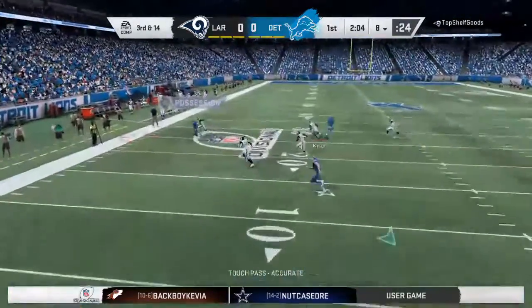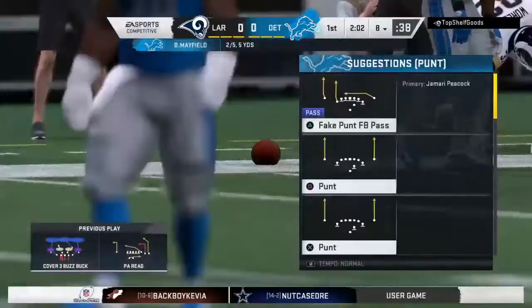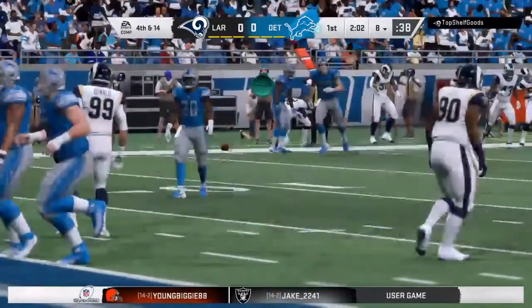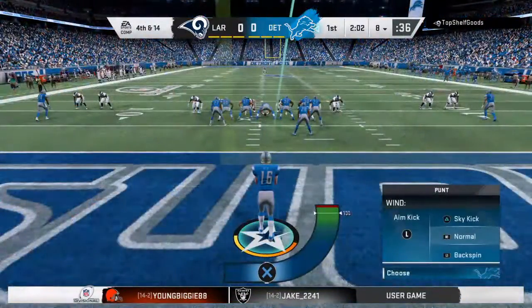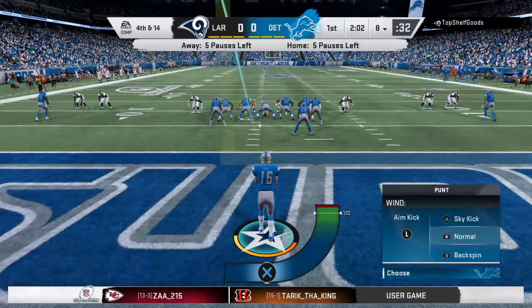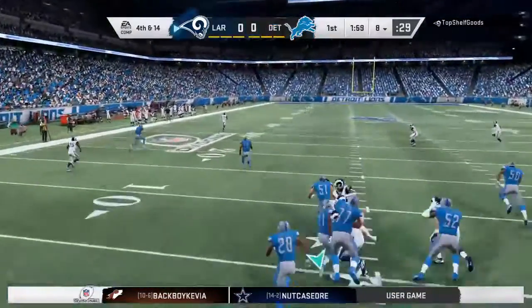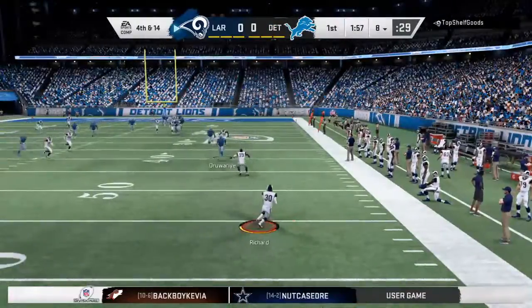Mayfield down. And that will be incomplete. I think the punter might start to get into a pretty good rhythm here if he keeps getting opportunities. But that's the last thing his team wants to have happen, right? The last thing you want to see is your punter feeling pretty good because he's out there all the time. Yeah, first quarter only, but they're 0 for 2 on 3rd down conversions to start this thing.